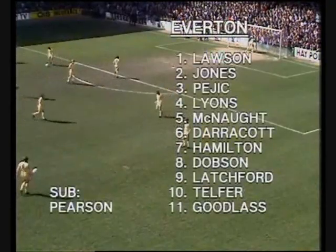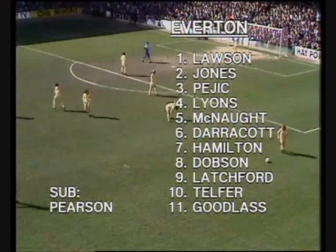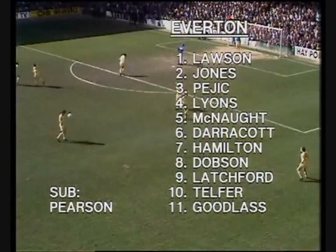As for Everton, manager Gordon Lee has dropped Duncan McKenzie and Andy King, and Bruce Rioch is injured. But one player given his first chance for 3 months or so is George Telfer at number 10, with Brian Hamilton at 7 and Terry Darracott now at number 6.